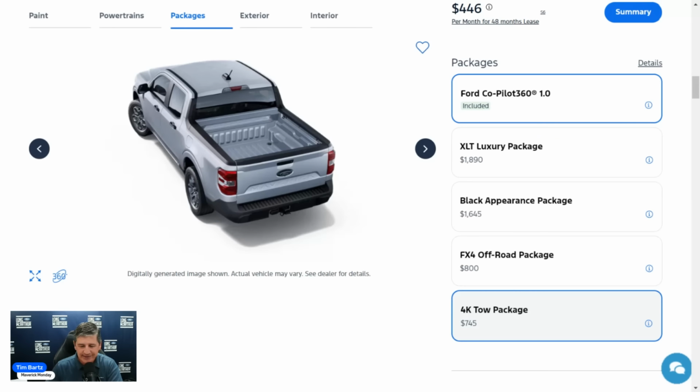So here's one of those as well. The 4K tow package requires Copilot 360 to get this. It does get the trailer brake controller. You already get a hitch, but now you get a 4-pin wiring with that hitch, a higher capacity radiator, transmission oil cooler, upgraded cooling fan, and the conventional 17-inch spare tire that goes along with the 4K tow package. But I do like it's available in XL, XLT, Lariat, and available with hybrid or EcoBoost all-wheel drive. So that's something else to note there as well.